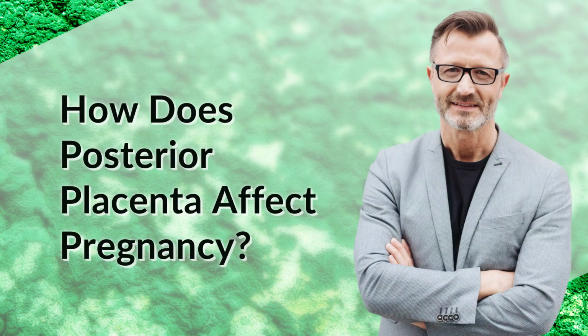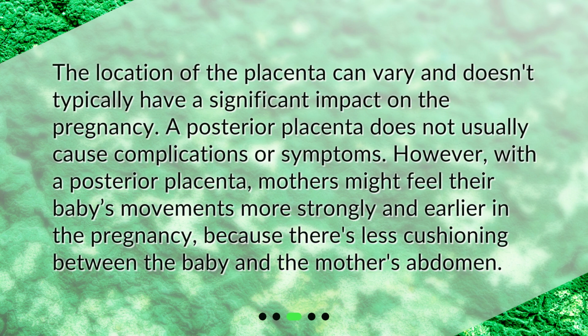How does posterior placenta affect pregnancy? The location of the placenta can vary and doesn't typically have a significant impact on the pregnancy. A posterior placenta does not usually cause complications or symptoms. However, with a posterior placenta, mothers might feel their baby's movements more strongly and earlier in the pregnancy, because there's less cushioning between the baby and the mother's abdomen.